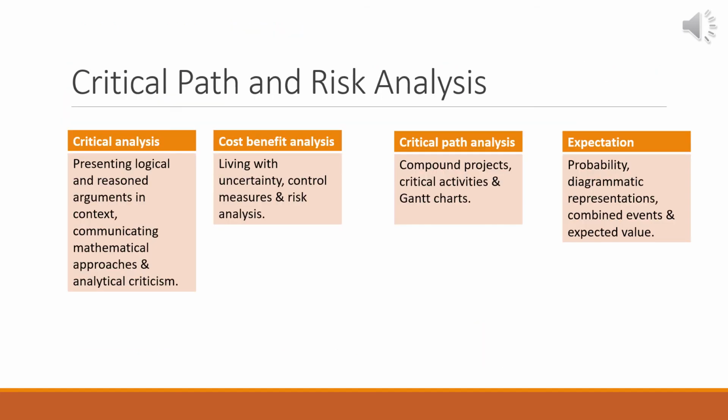The second option that we offer at the college is the critical path and risk analysis option. Now here you would recognise topics like probability and Venn diagrams, but there'll be a lot of other new work that you will come across in the course.